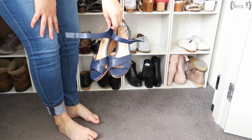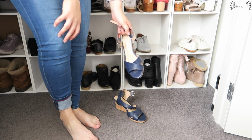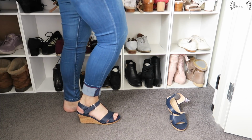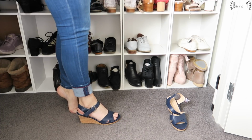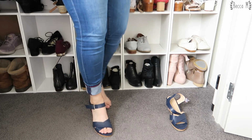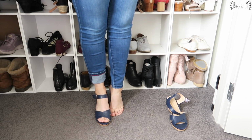And then my last pair are actually wedges. These are just little cork wedges, and they are a really dark navy, which I think is really pretty. I love a good wedge. I think they are so comfortable, and I really like that these ones aren't platformed on the bottom because I don't get too much height. I don't really like being any taller than I am. But I think that they are really comfy, and I think they are really cute.